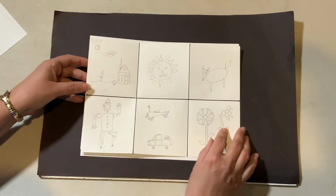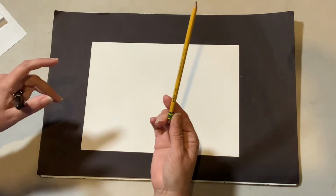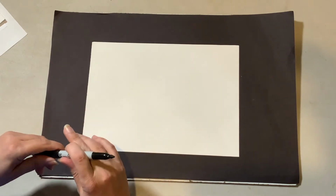All right, we're gonna go ahead and draw on our sheet of paper. I'm not gonna use my pencil. You can use your pencil, because you can use your pencil on your eraser. I'm gonna go ahead and do a Sharpie, because it won't show very well if I draw on here as well. So I'm gonna use my Sharpie.